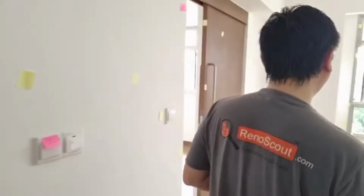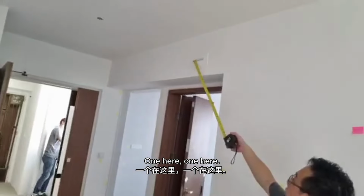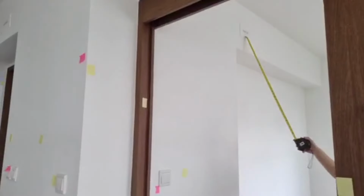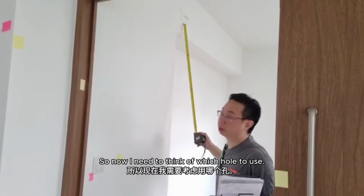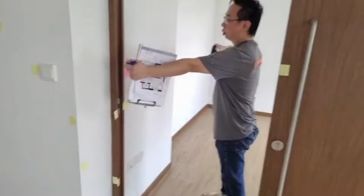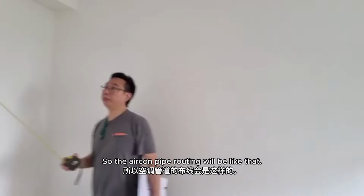Okay, aircon pipe. I see two holes that they left for us. One here. Because this is a beam, we are not allowed to drill the beam, so they already left the holes for us. So now I need to think of which hole to use. For this house, there's a wardrobe here, a whole stretch of wardrobe. So I want the pipe inside the wardrobe, coming in here.